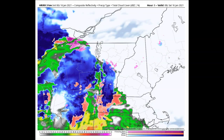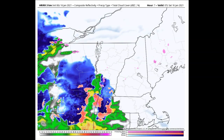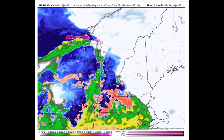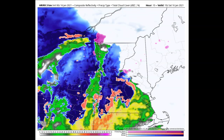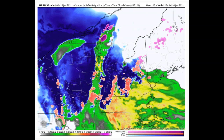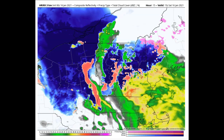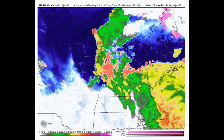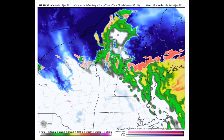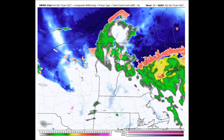And here's the HRRR model. You can see that this is about 07Z, so it's about 2 o'clock in the morning. That's 3, 4, 5, 6, 7, 8, 9, 10 o'clock in the morning. You can see it's snowing pretty good. And then that mixes out. Still could be some snow involved there, but this is about 1 o'clock in the afternoon, and then we're looking at lighter rainfall as temperatures warm with a big thrust of warmth.